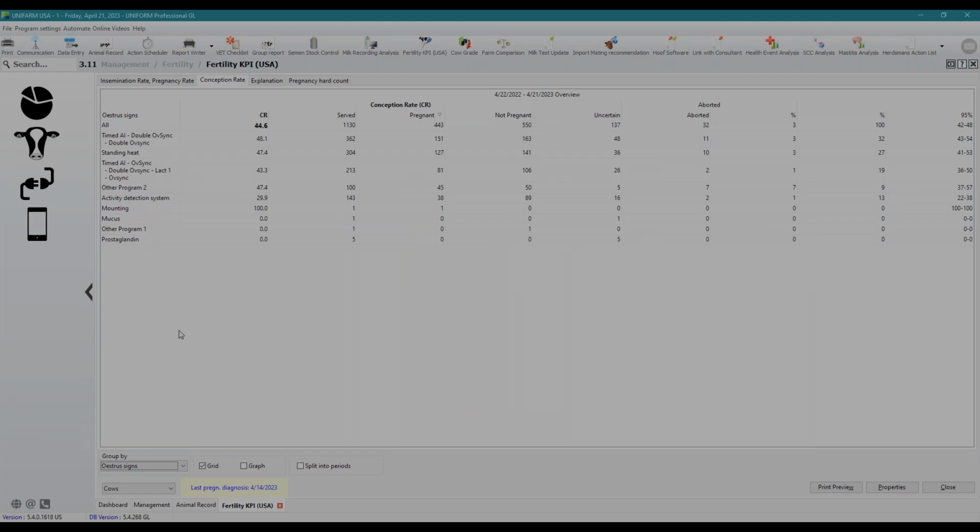So at data entry, when you're putting in your breedings, you have the choice to include a breeding reason. And at the time, that probably seems like not an important thing. But when you take the extra second or two to put that data in, you can really analyze your conception rate by a bunch of different factors to see if your new activity system is performing well, if your AI sync programs are doing great, or if you're really good at visible heat detection. So this is a really interesting one to take a look at.